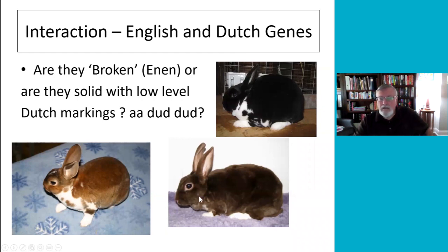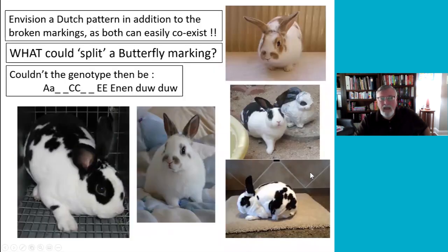See this booted one lower right here? Many Rex folks have a lot of issue with this. Sometimes it pops up and it goes back somewhere to somebody messing up the DUDU gene. But if you can see, these may be broken or they may be Dutch marked, small level Dutch marked.